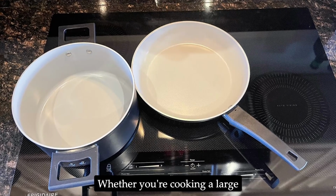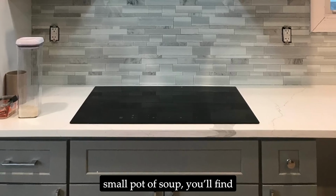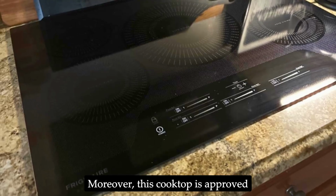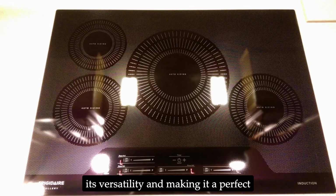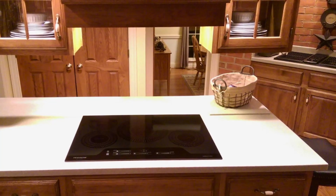The Frigidaire electric induction cooktop is designed to accommodate a variety of cooking needs with its 5 burners. Whether you're cooking a large family meal or just heating a small pot of soup, you'll find a burner that suits your needs. Moreover, this cooktop is approved for installation above any Frigidaire single electric wall oven, adding to its versatility and making it a perfect choice for a cohesive kitchen setup.